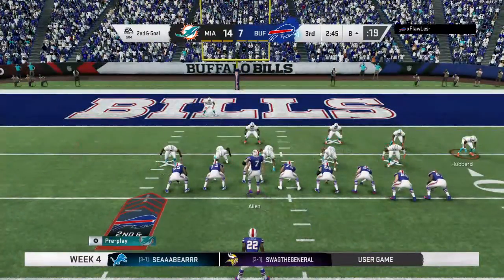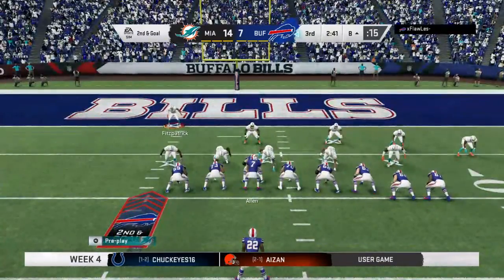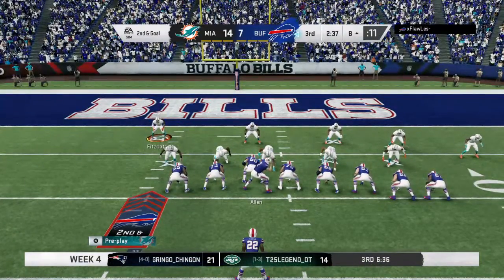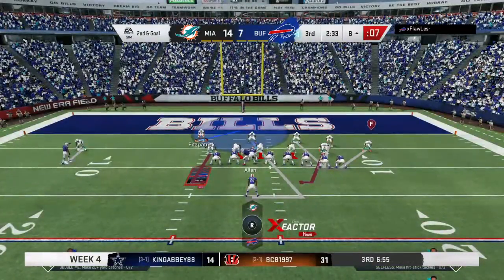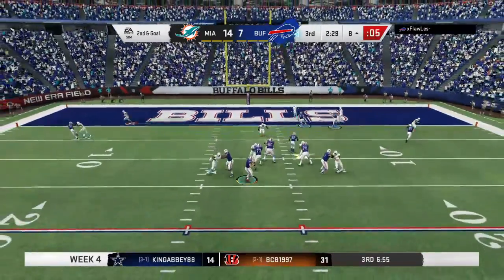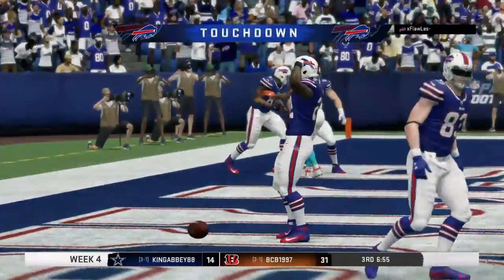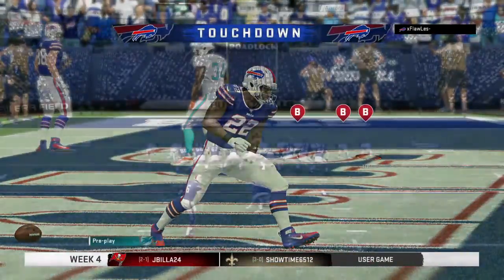Here's 2nd and goal, operating from the 8-yard line. Hey, here we go. Slam, slam, slam. Stop. Now Allen. He's going to flip one out here to his running back. And he is into the end zone for a Buffalo touchdown.